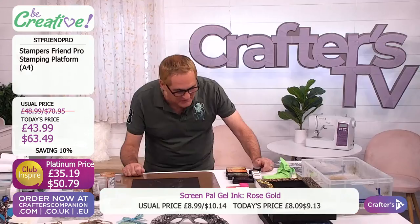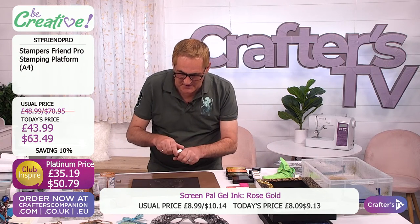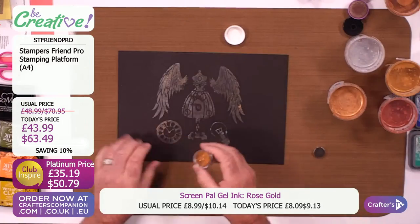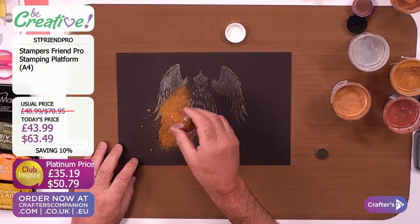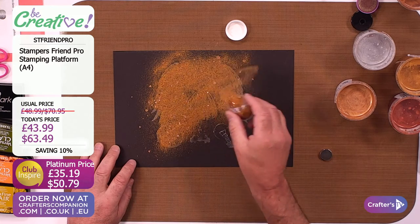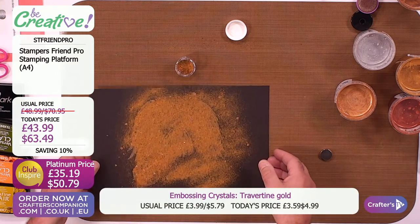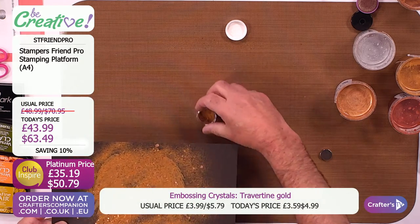Right, let's have fun with the crystals. What are we going to do? I'm going to take this one, travertine gold. Let's see what happens. So I think actually I might just use one. The travertine gold is so beautiful. It has so many different colours and things in it. And remember, the gel inks are a fantastic medium for embossing.